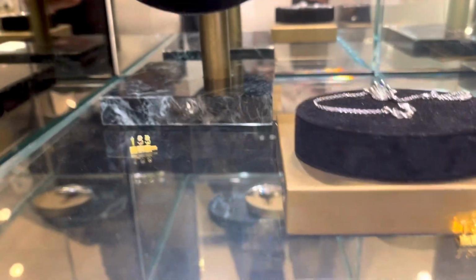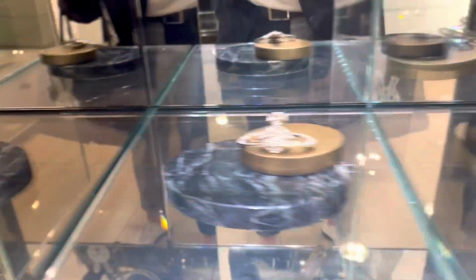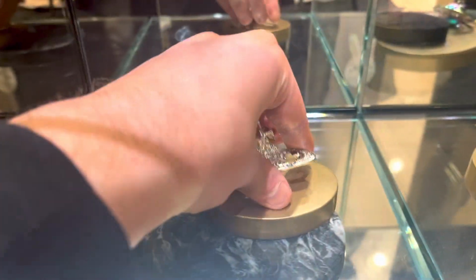I was going to have a little peek at some earrings. Love the necklaces, sunglasses, brooches, lots of really fun stuff. Love that kind of orb key ring. Loved that brooch. Was very, very tempted by that. I mean, spoiler alert, I didn't buy it, but I was very tempted to do so.